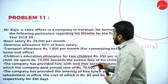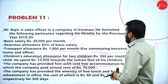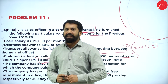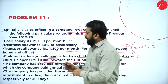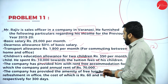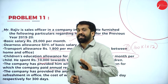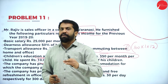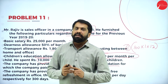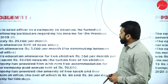Now we'll go for: your company has provided him with rent-free accommodation. This I'll go with complete calculation, and there I will explain you. Already we have done, but again we'll do a recall or revision. So this food and refreshment, I explained you with the concept. Up to 50, food or lunch is exempted. Above 50, whatever excess will come, we have to consider as taxable. Refreshment, irrespective of amount, is always exempt.